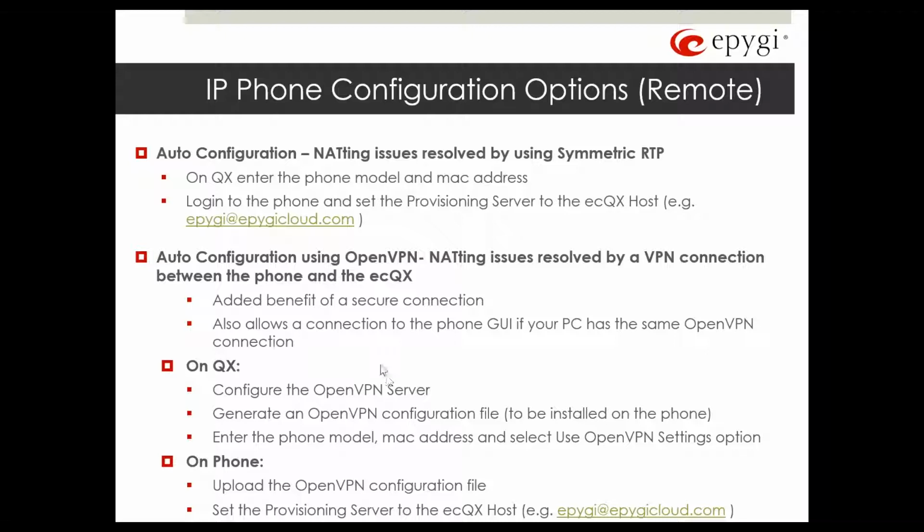Second would be auto configuration using OpenVPN. The natting issues are resolved by a VPN connection between the phone and the ECQX. You also get the added benefit of a secure connection. And it also allows you to connect to that phone if your PC also has that same OpenVPN type connection.